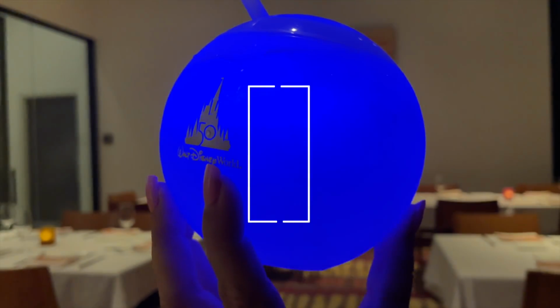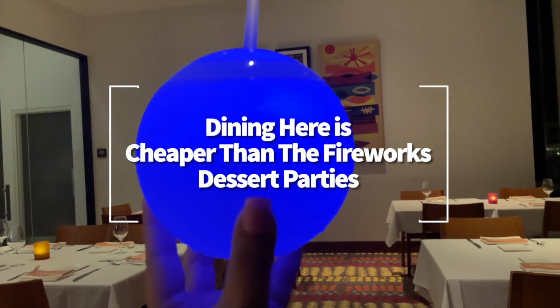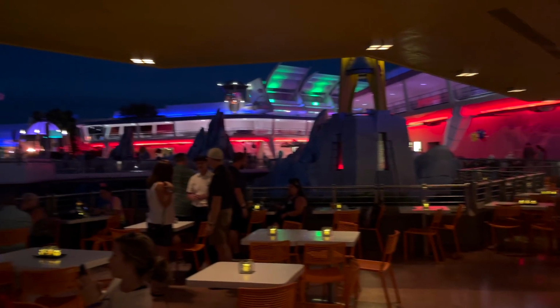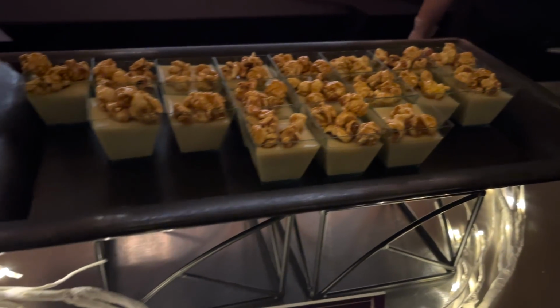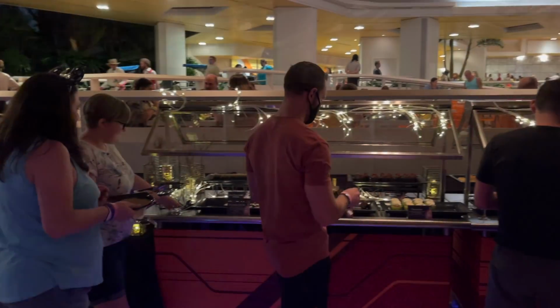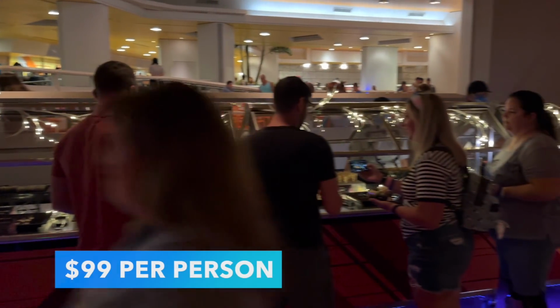And my next point will give you another secret as to why it may be a better deal than you think. Magic Kingdom has 3 new dessert parties: the Disney Enchantment pre-party, the Treats and Seats, and the Disney Enchantment after party. Well, the pre-party and after party provide you with a spread of desserts, as well as Plaza Garden standing room viewing of the show, all for $99 per person.